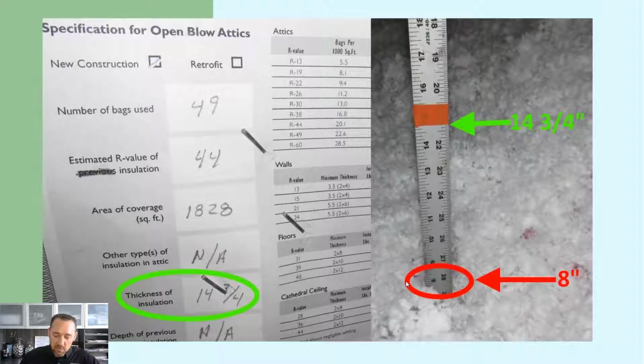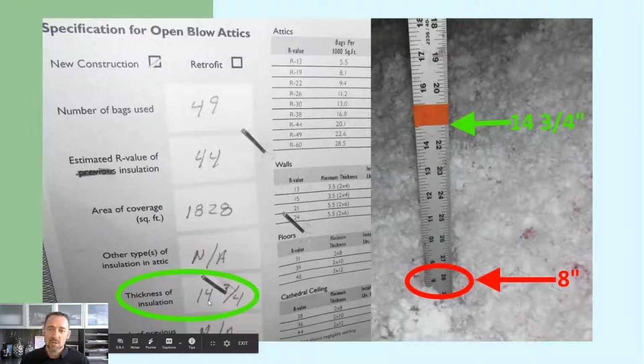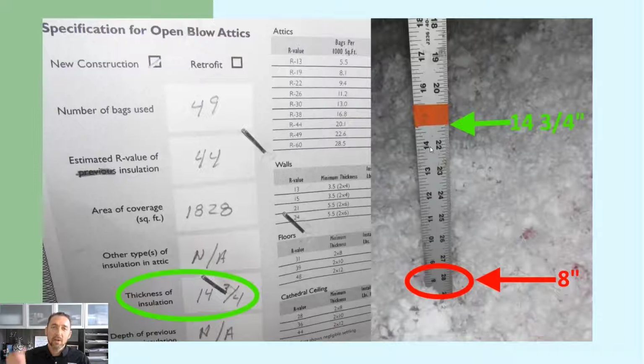We've gotten so used to this. I would take a steel ruler up there. I'd look at what the insulation card says. In this case, it said 14.75 inches. I'd mark it on my steel ruler, 14.75, and then I'd go throughout the attic and I'd put it in a bunch of different places and take pictures to kind of document what it should be versus what it is.